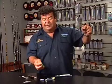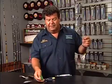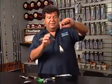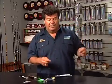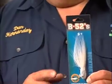It works good. You just want to have a little piece of meat on there, so if it comes off, the fish will still feel the bucktail and bite it, but you want to have that piece of meat on there so when the fish come up and bite it, they taste it and they hold on. This is what the bucktails look like in your local store. Make sure you pick some up.